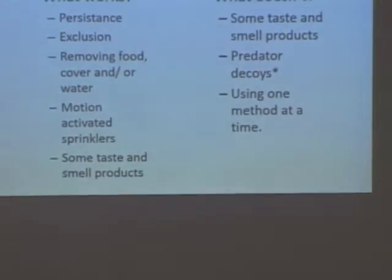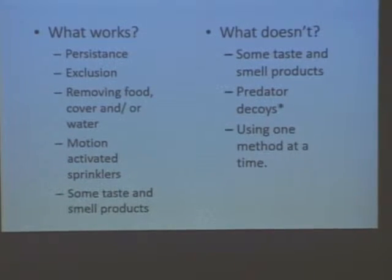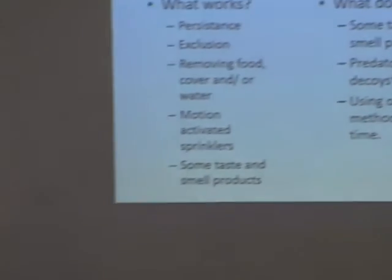Like I was saying before, the last one here: using one method at a time is not very effective. That doesn't work. You have to mix things up. Having that predatory call with a motion-activated sprinkler, now you're talking. Something's happening while I'm hearing this, and I don't like it, so I'm going to go somewhere else.